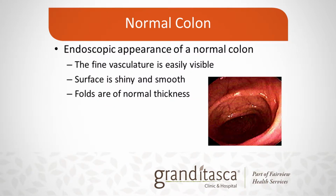So the fine vasculature is easily visible, those blood vessels. Surface is shiny and smooth, and the folds are just normal thickness. There's no extra areas of thickness or bumpiness there.